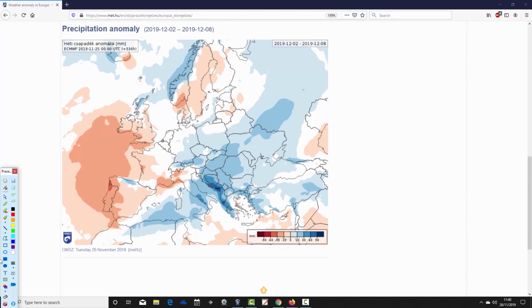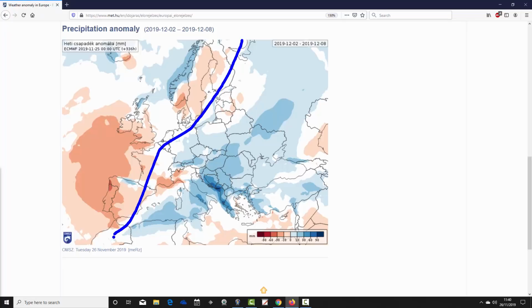Precipitation wise, we're looking like this. So quite dry across many northern and western parts of Europe. Again, we see much of Scandinavia down to the UK and Ireland, to western France, Spain, Portugal, drier than average there.